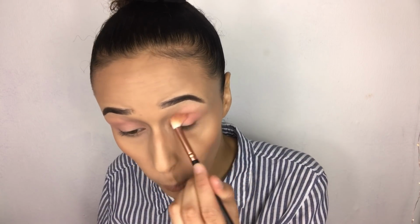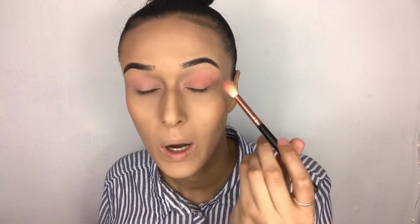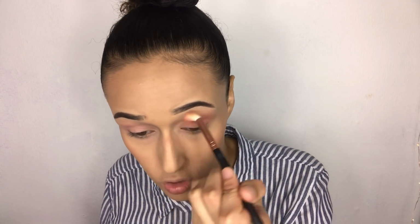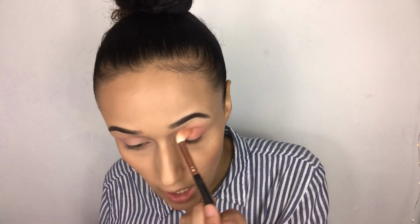Then we're going to go in with this colour here. Oh wow, this is pigmented. This one's a bit more of a struggle to blend. I don't know why, it might be the brush. But okay, that is such a beautiful pink.